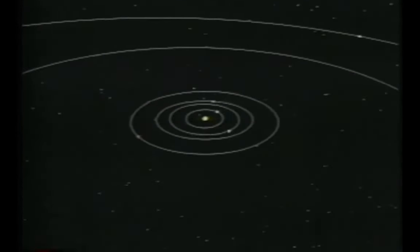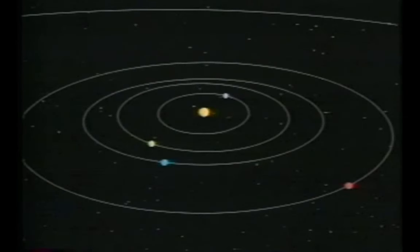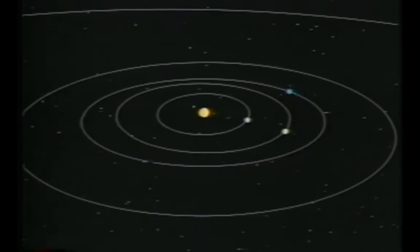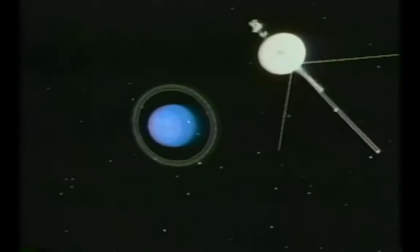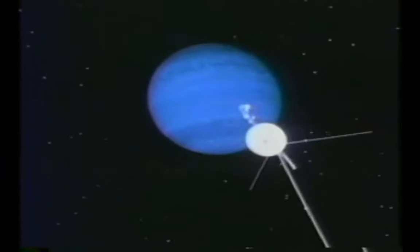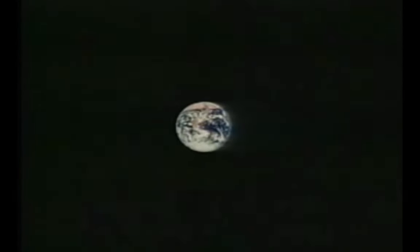There are 9 planets going around the Sun, each in its own path, called an orbit. Some planets are close to the Sun, and as a result are far too hot to sustain life as we know it. Some planets are far from the Sun and receive very little energy from the Sun. Their environments are too cold to support life as we know it. But our planet is in an orbit that has just the right amount of warmth for life.